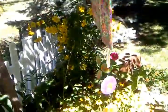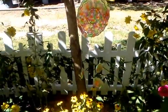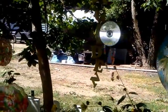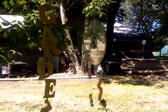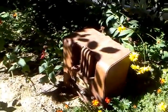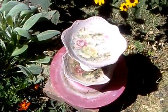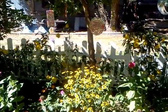So then, I had to see if I could try it out. And so I made one here, and then here's another one. And then I took a CD. And I don't know if it's flashing. There you go. And this is just a bird. And then here's my latest find, this old radio for a garden thing. And it goes very nicely with my garden whimsy here. So now I'm going to pause.